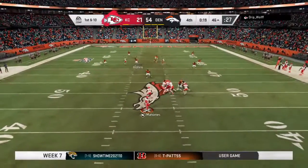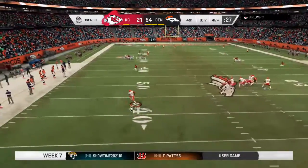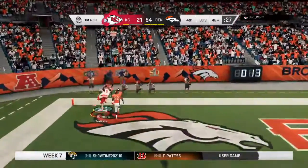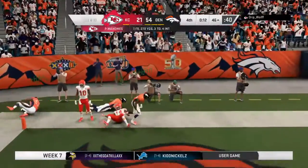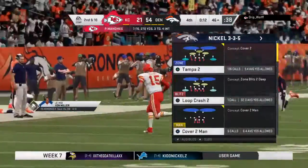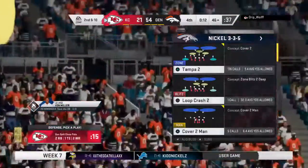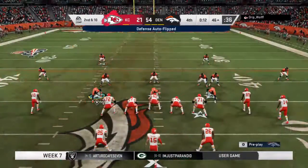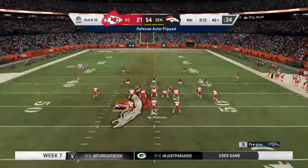Here's Mahomes to throw. Buying time to his left. He's going to let it fly. And that's going to be incomplete. 12 seconds left. Watkins, the intended receiver, and it's 2nd down. So after the incompletion on 1st, now 2nd and 10.